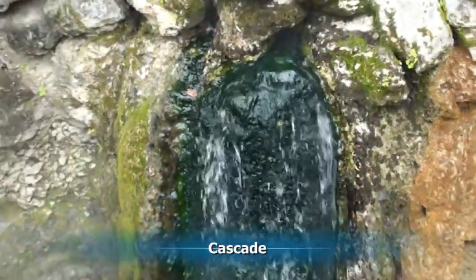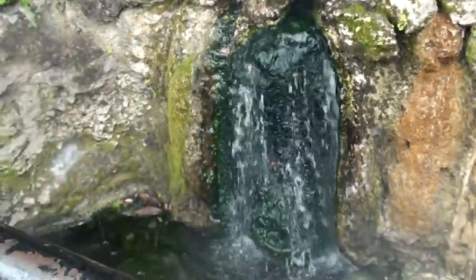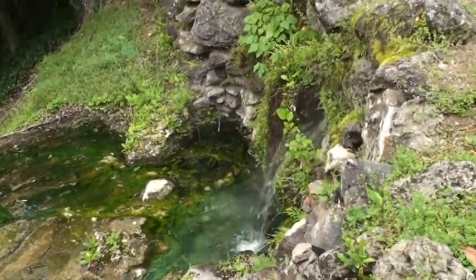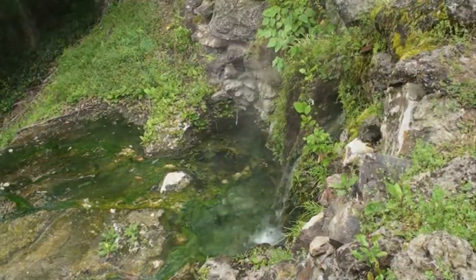It flows out of the mountain, along underneath the walkway, then over into a little pool before plunging over the waterfall.